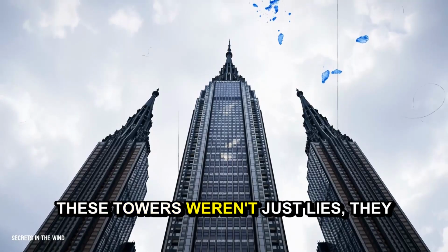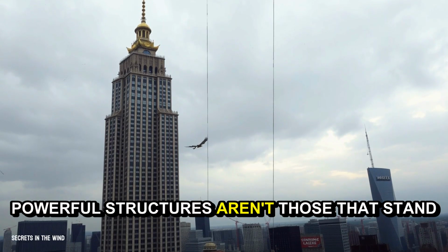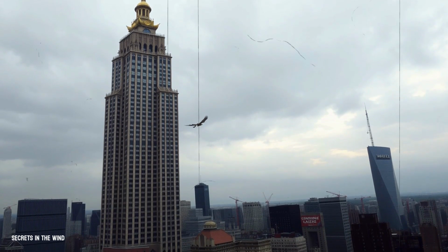These towers weren't just lies, they were battle cries in brick and mortar, proving that sometimes the most powerful structures aren't those that stand the test of time, but those that shape what people believe while they still can.